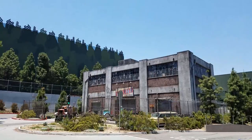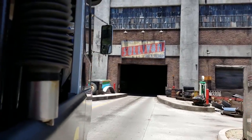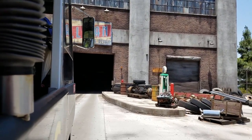What is this? They have a new Fast and Furious attraction? I can't wait to check this out.